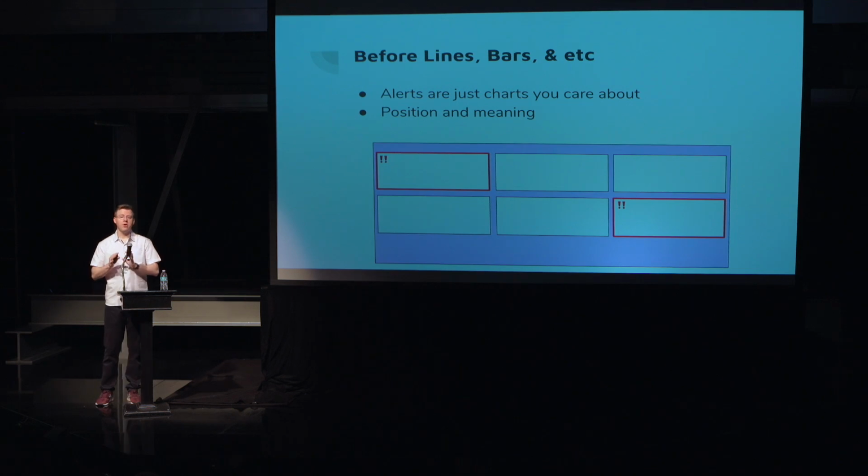So before we even talk about visualizations, we're going to stay on this subject of just grids and dashboards. Alerts are just charts you care about is something I like to say, but specifically what I care about is the position of the charts in this grid. If your tool works in such a way that as you resize the window or change the size of your display, the charts move around, we're missing out on another really great pre-attentive processing feature, which is position.